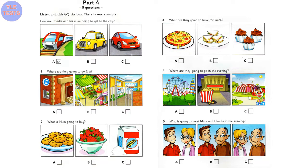Who is going to meet Mum and Charlie in the evening? Are we going to go there alone? No. We're going to meet your Aunt Vicky. And Uncle Peter? He can't come. But Grandpa can. That sounds like a cool day out, Mom.